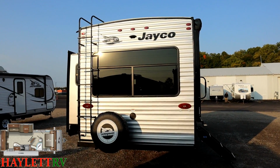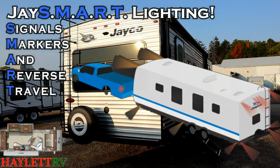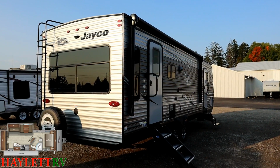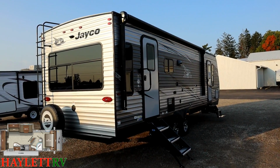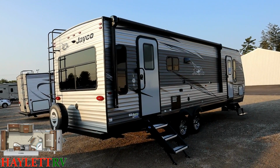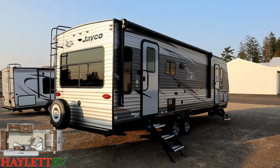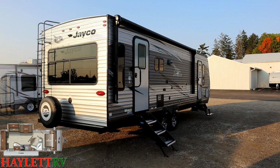We are backup camera ready. This also has the J-Smart lighting system that you haven't always seen on the Jayflight family. So you see how there's those extra upper clearance lights on the rear wall here. Well, let's say we flip on that right-hand turn signal. All those extra upper lights, and then all of the lights on the right side of the trailer will blink along with your turn signals so that other drivers have an idea what you're doing on the road. Just simple, smart, handy things like that. And it's not an accident that this is and has been the number one selling series of travel trailers in this class since 2005 and counting.